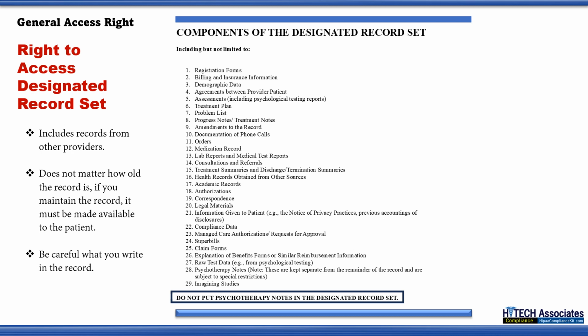The first part of this right to access is an acknowledgement that the patient has a right to receive all of the records in what is called the designated record set. That pretty much means all the records that you have used in the treatment and care of that patient. It includes billing records. You also have to understand that with this change, it means that if you have records from other providers, those must also be included. You do not have to go out and get additional records, but any records you have must be provided to the patient upon their request.